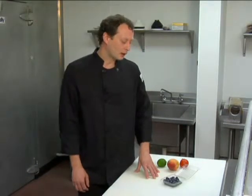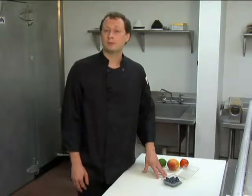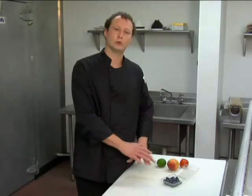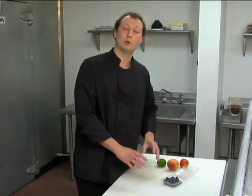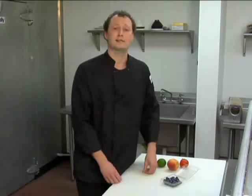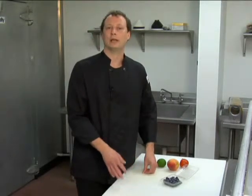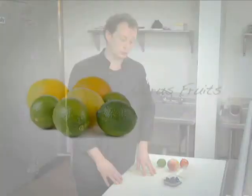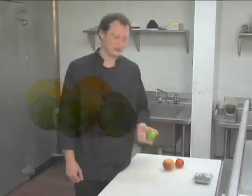As far as storage, when you bring the berries home, the best way to store them would be on paper towels, either layered or single layer in an open air container. And then you're going to want to put a moist paper towel on top, and that's going to make sure that your berries stay nice and fresh. You want to avoid overwashing or handling your berries, because that's also going to cause them to be damaged or mold.